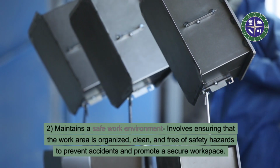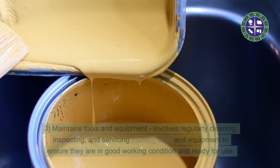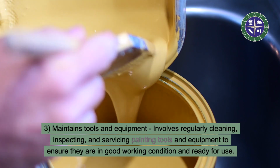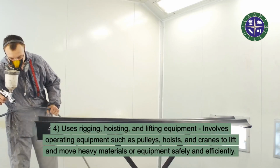Involves ensuring that the work area is organized, clean, and free of safety hazards to prevent accidents and promote a secure workspace. 3. Maintains tools and equipment. Involves regularly cleaning, inspecting, and servicing painting tools and equipment to ensure they are in good working condition and ready for use. 4. Uses rigging, hoisting, and lifting equipment.